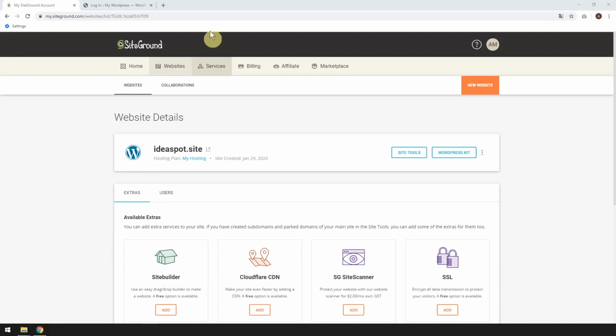Okay, now that your website has been set up, you can head over to websites. You can see the website you just made. You can get to WordPress by clicking WordPress there. We can add SSL. We can add CloudFlare. I'll show you how to do that later. Let's add SSL.